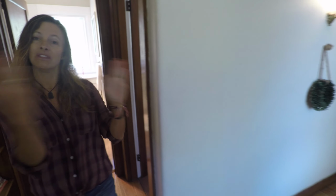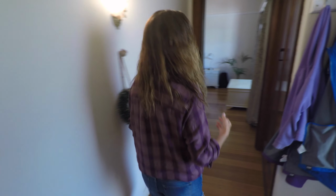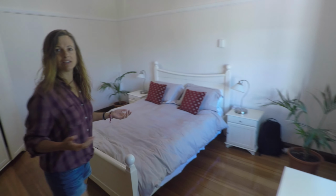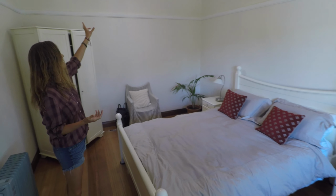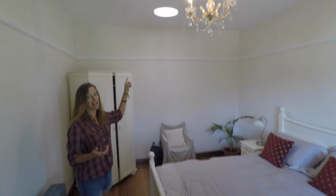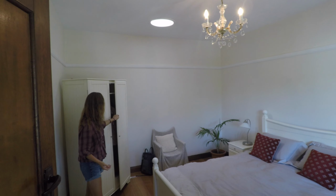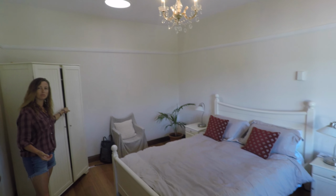Okay, so we're going to come out here back into the hallway, and we're going to go down this hallway right here. This is the bedroom that Mitchell and I slept in. It's been really lovely. There's a nice skylight there. We kept thinking that the light was on, but it's not. It's just a skylight. Queen size bed, an armoire to put all of our things into so we can feel like we were at home a little bit.